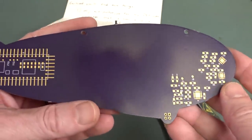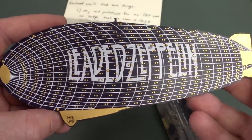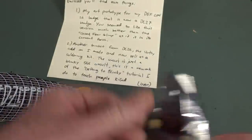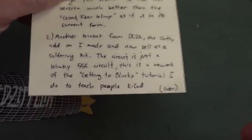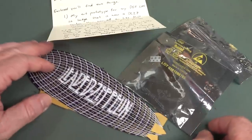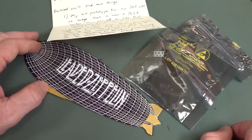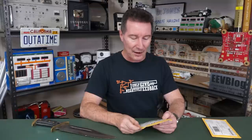Anyway, it is designed to be driven here, and I don't know how many LEDs are on there, 100 plus LEDs. He didn't actually send me the LEDs, it's just the PCB. I think the PCB is terrific, but this thing is a shitty add-on I made and now sell as a soldering kit. It's just a Blinky 555. This is his Getting Into Blinky KiCad link. I'll link Chris's Getting Into Blinky thing. He's got to keep updating it every time KiCad changes. That's the problem, it changes so often. I think he's up to the fifth or sixth version, so he keeps updating his course. Anyway, online course, Contextual Electronics. I cannot read this one at all.